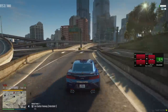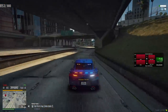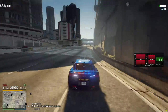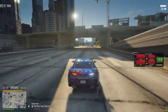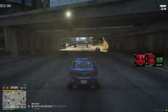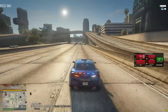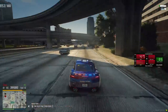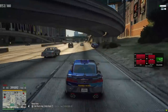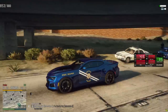1011. 630 I-2 westbound. Yeah, we're not putting window tint on a fully marked car. Yeah, I agree. I didn't. I just put a little bit, not too much. Yeah, I put light smoke. Yeah, I clocked him at 95. Sorry, you clocked them at 95?